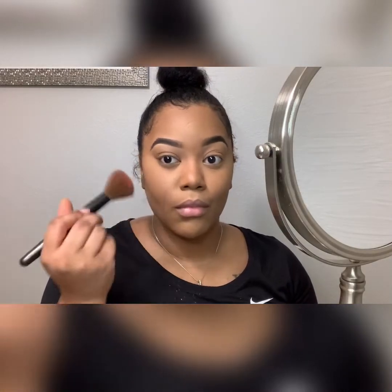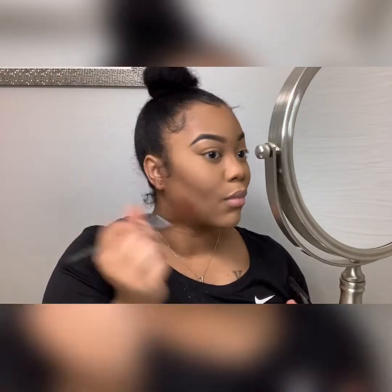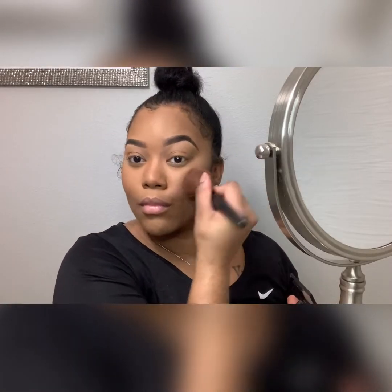Now I'm going to take this Fit Me Blush. This is by Maybelline, that Fit Me collection. I'm just going to take this blush brush. I think this is a brush for blush, I'm not too sure. It could just be a foundation brush. But I'm just going to take that and pop on some blush. Not too much. You don't have to overdo it with blush. You just need a little bit to give your cheeks a little bit of color. I like to use a richer or warmer type of blush. I don't like really red, so this color I'm using is in Wine. If you're close to my skin tone, then you can use this color.